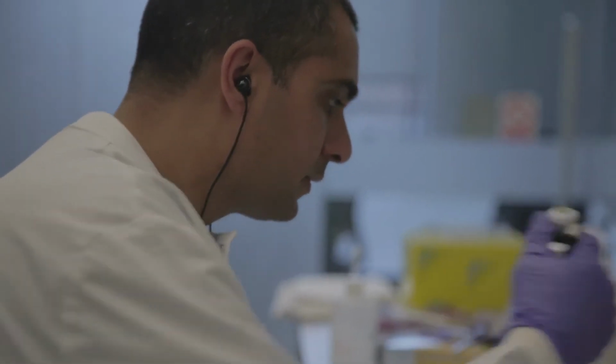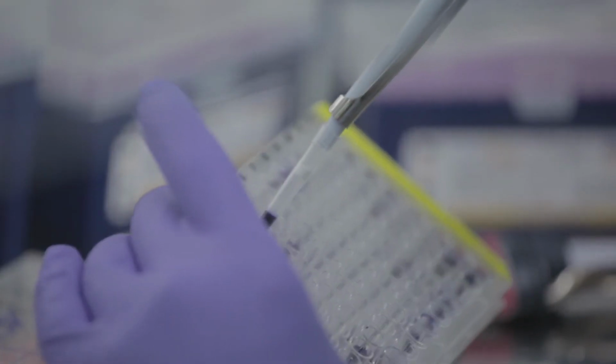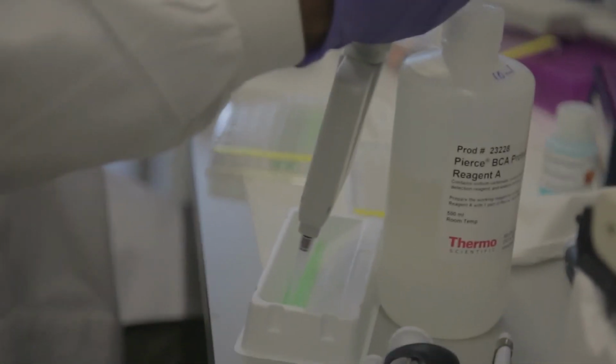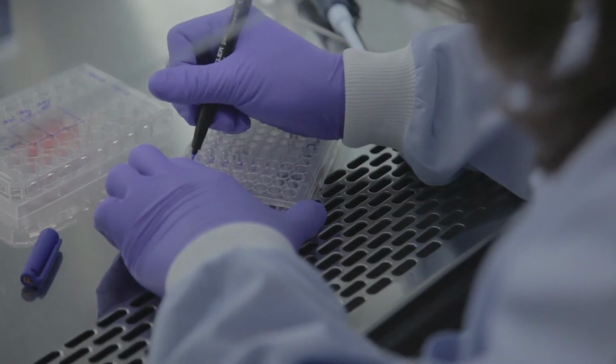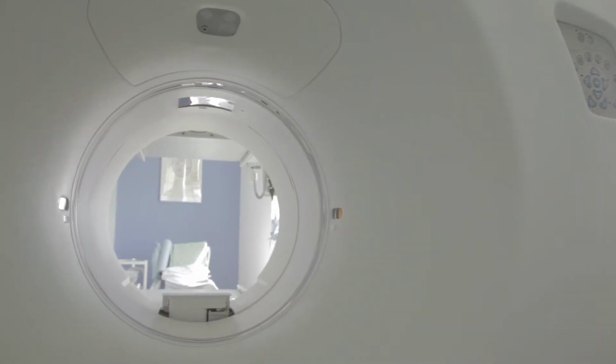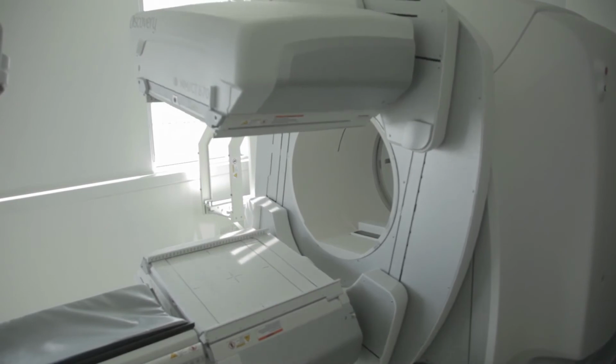The money that we raise for the Institute at the Research Trust goes towards funding scientists to conduct their research, funding clinicians to conduct clinical research and clinical trials, and funding essential pieces of equipment.